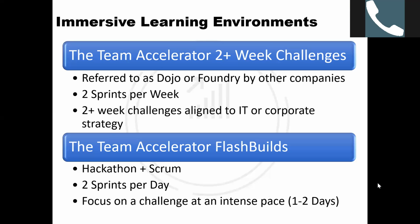So have you done other things other than mob programming with this immersive learning? We've done pairing. Pairing, okay. So very similar, except you're just using 2 people rotating on the keyboard. Yeah.